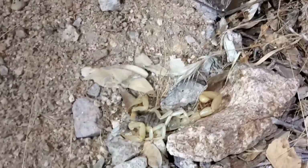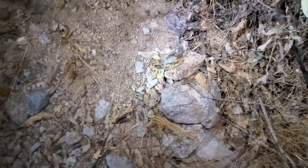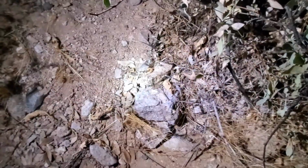Spotlight's on it. Zoom in. Oh, scorpion! It's a giant desert hairy, everybody. Which are fairly common, but it's another find. It's another something cool that we found out here in the desert. It was literally just over here. It was in this little spot right there. I brought a black light, but it fell out in Garrett's truck. Hopefully. On the drive here.